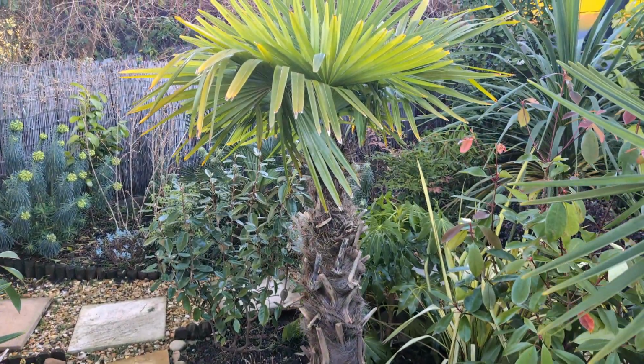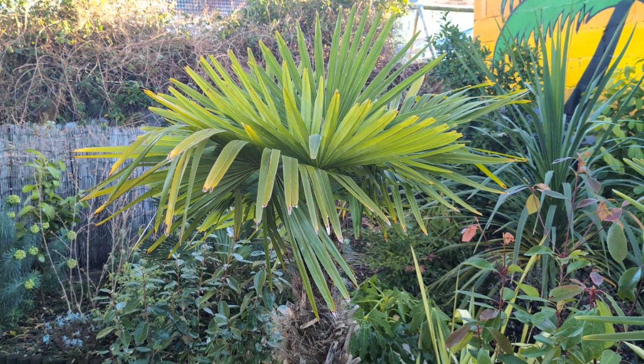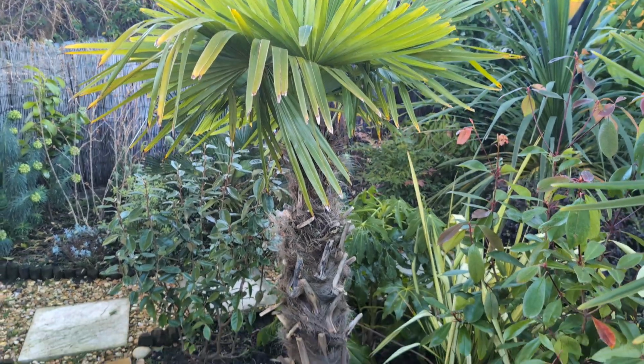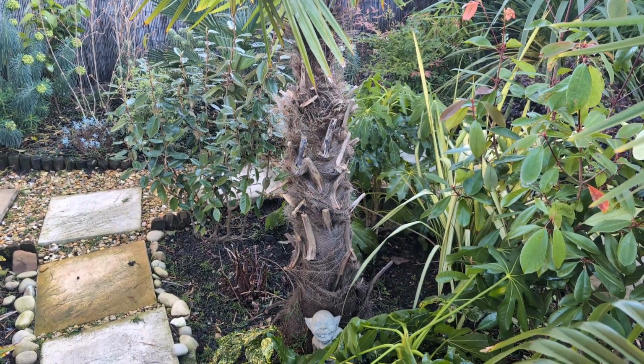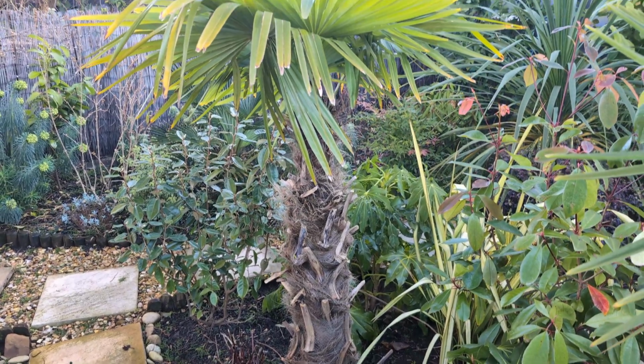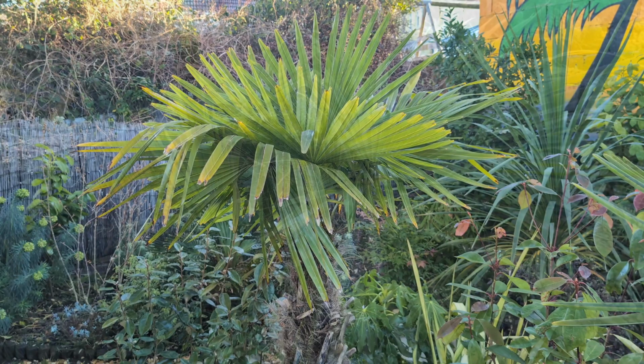Even the one that I bought from B&M, that one was struggling a little bit and it was looking quite yellow, but since I've been feeding it throughout last summer, it has definitely got a much better green colour, and the trunk is getting a lot thicker on it now too. I'm more than happy with the progress on this one.